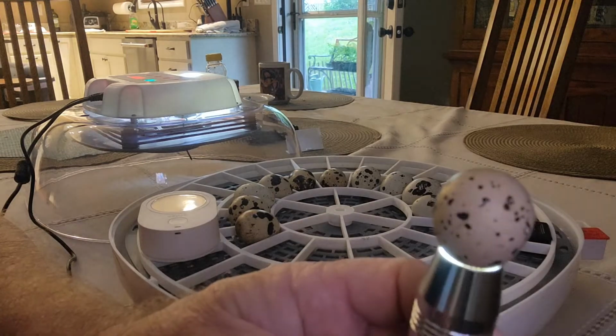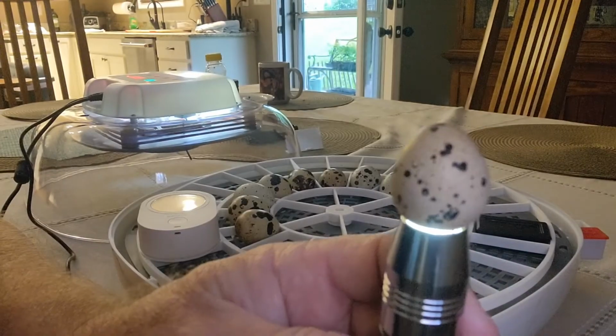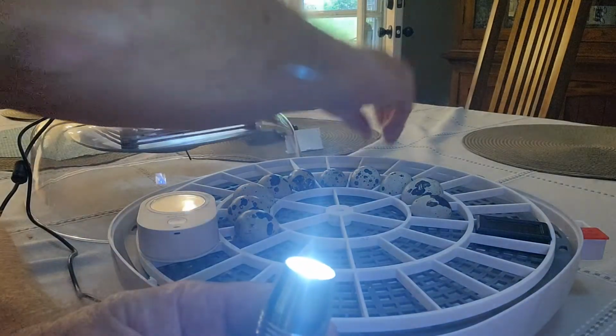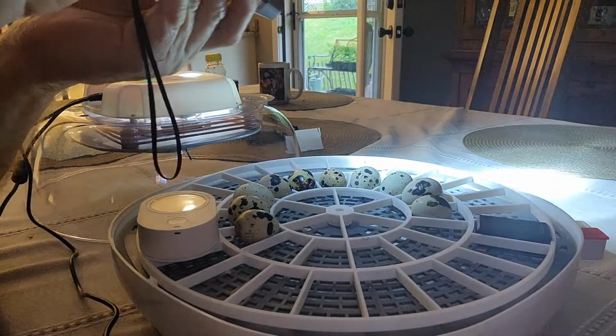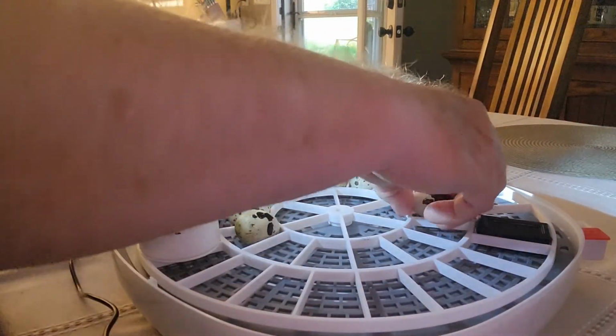Okay, I'm sorry, my hand was in the way. This one is dark. You can't see through it at all. Turn it around. You cannot see through it at all. This one is fertile. So I'm going to put that right there. So I have 3 over here that so far are not fertile.